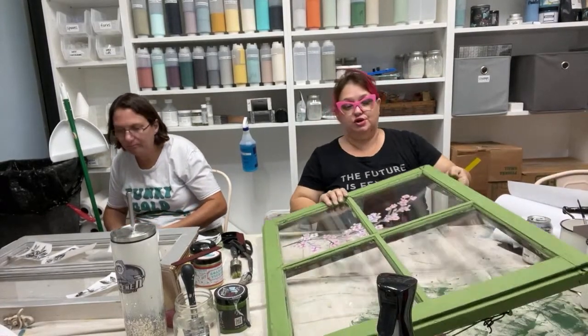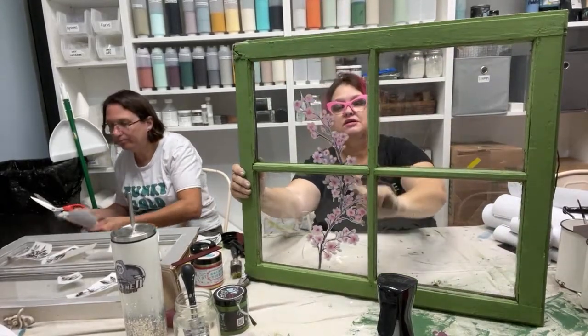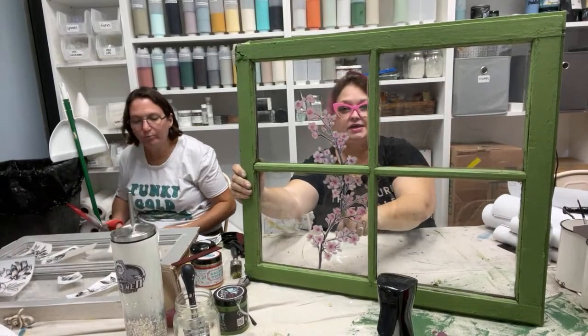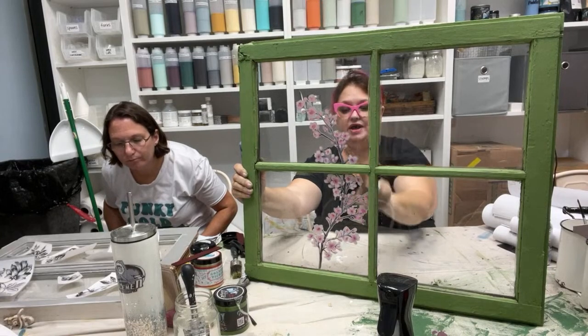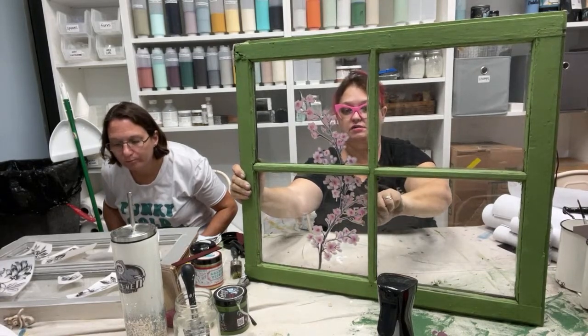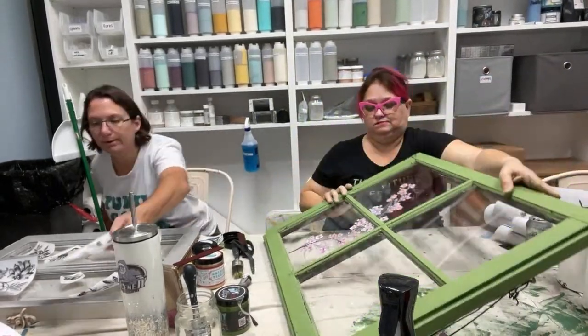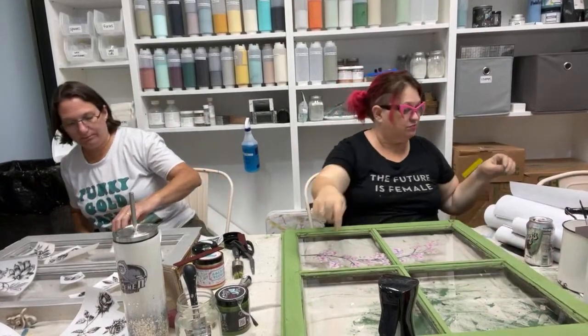I just want to show you how I blended those together. You can see that this one ended right here, but then I put another one across here so that it looks like a branch off of this one. And then I have to find the rest of that piece to put up there. There it is.